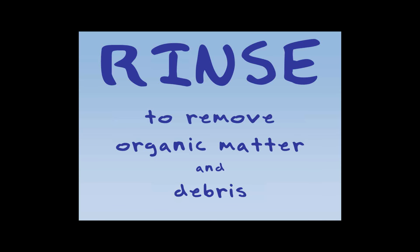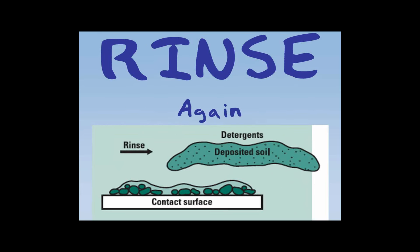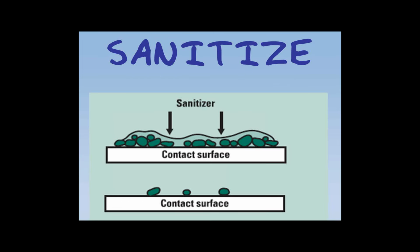You want to scrub. These arrows are pointing to the deposited soil, so you want to use a detergent, or if it's not really dirty, you can just use your elbow grease, right? Just get in there and rub that stuff, get at that deposited soil, loosen it up. Rinse it again, so that's going to remove that deposited soil, and now you're down to the contacts, to just the bacteria and stuff that are sitting on the contact surface. Usually, if you've done your job by this point, you're really dealing with a microscopic layer of stuff, or the individual bacteria, and then you're going to put the sanitizer on that.